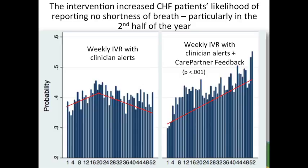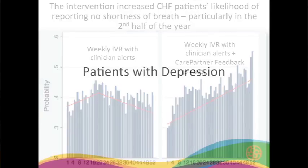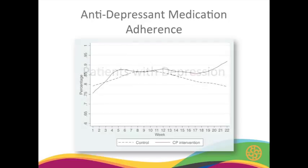So the likelihood that people would be short of breath. What we see in the clinician group is an initial improvement when the alerts are given, but then that falls off, whereas you see a sustained increase in those groups where the family and friends are engaged as well. In patients with depression, around medication adherence, the same sort of thing. This becomes a general theme.